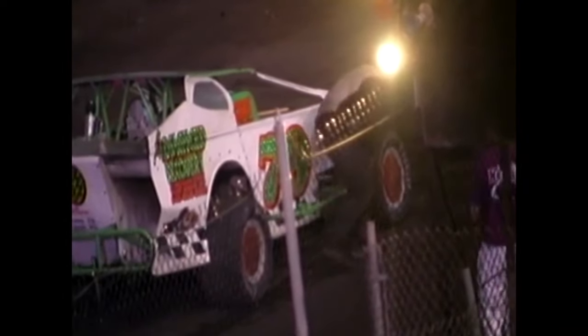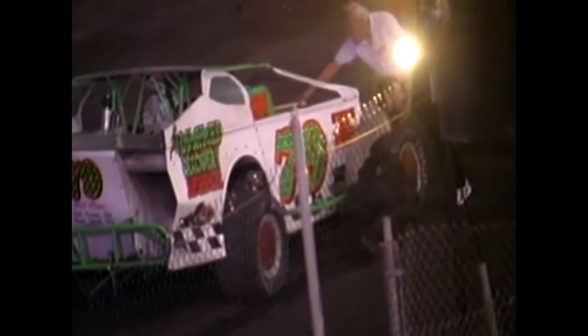Ladies and gentlemen, put your hands together. The winner of the Dash for Cash, Jeremy Markle. Well, I'll get a quick picture taken down there. Jeremy Markle, a remarkable night for the 79 car here at the Speedway, while the CRSA Sprint Car B-Main comes out onto the Speedway.